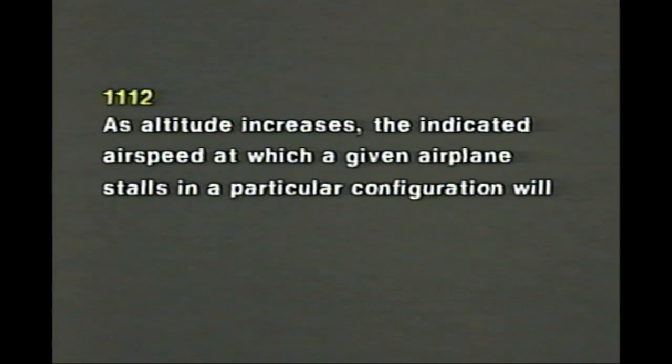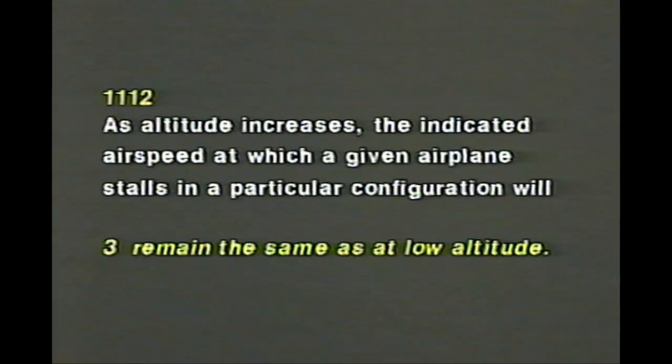Question 112. As altitude increases, the indicated airspeed at which a given airplane stalls in a particular configuration will... Answer 3, it will remain the same as at low altitude. Question 113. During a spin to the left... It's answer 3, the left wing is stalled and the right wing is not stalled.